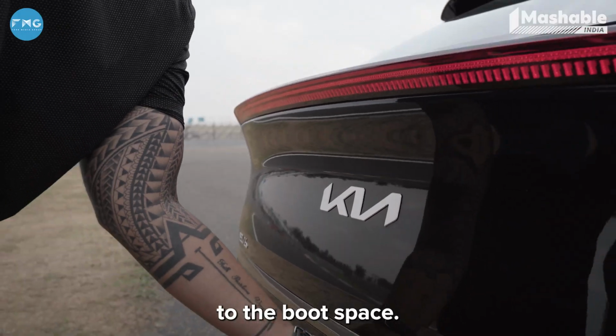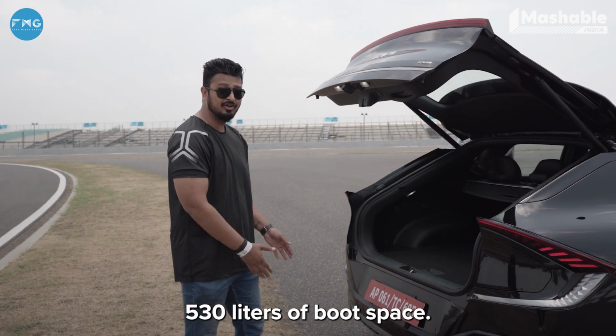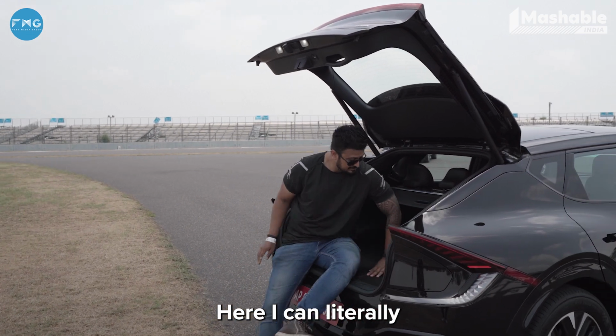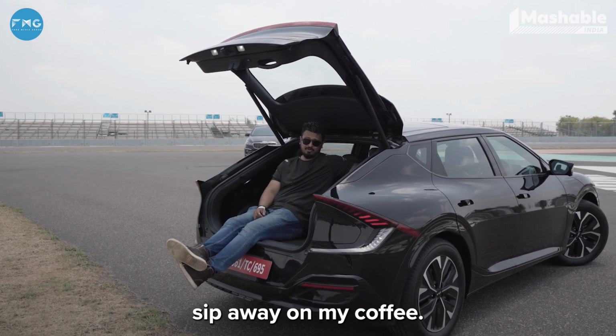With respect to the boot space, you have 530 liters of boot space here. I can literally slide myself in, have my partner here, sip away on my coffee.